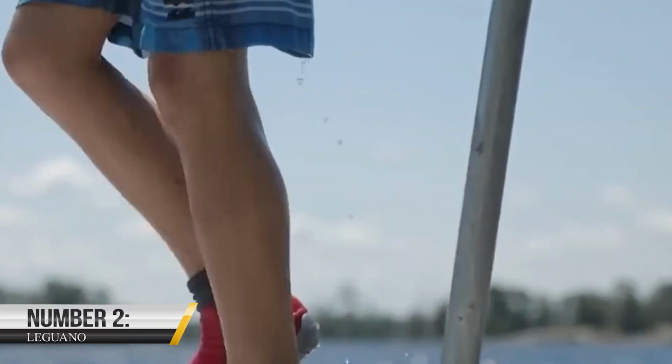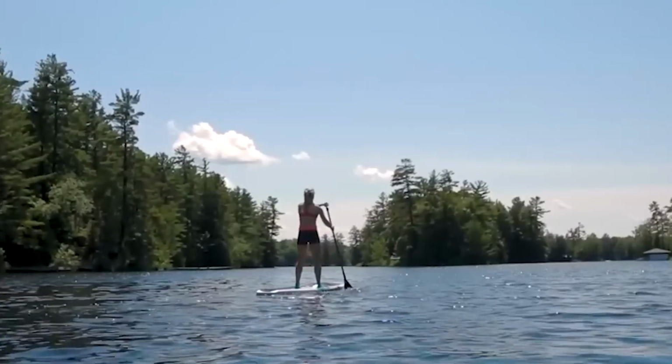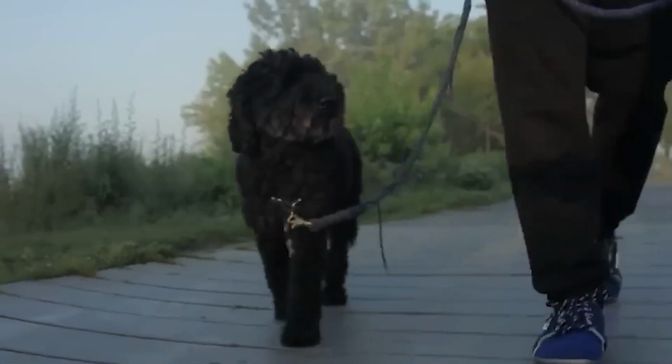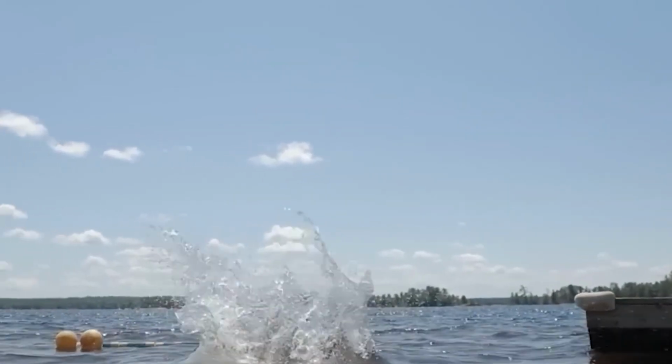Number 2. Leguano. Are Germans not known for their efficiency or what? And this product is manufactured there. We trust the Germans will strip things down to the barest minimum. More specifically, we're talking about sneakers here, or rather, sneakers that have been stripped down to the essentials. So, these Leguano sneakers look like socks in some promo images.